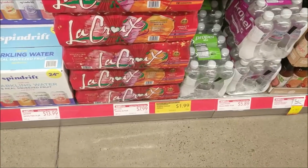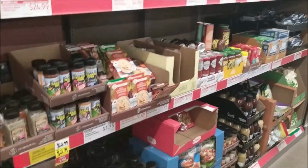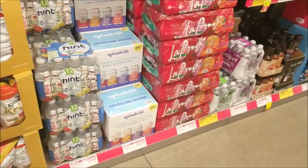They have LaCroix on sale again for only $7.99. This is in the specialty aisle or whatever, but that is usually only during July 4th is when I've seen it one other time.